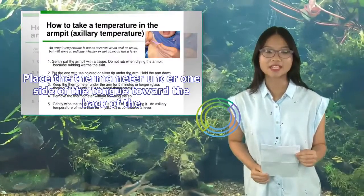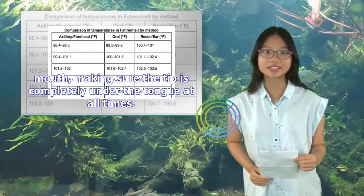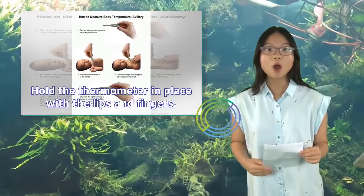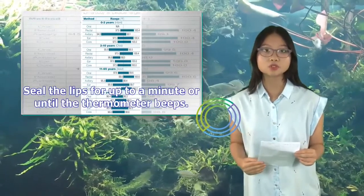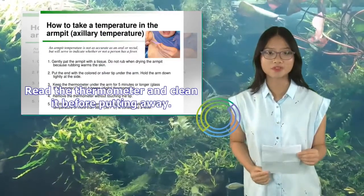Place the thermometer under one side of the tongue toward the back of the mouth, making sure the tip is completely under the tongue at all times. Hold the thermometer in place with the lips and fingers. Avoid using the teeth to keep the thermometer in place. Seal the lips for up to a minute or until the thermometer beeps. Read the thermometer and clean it before putting away.